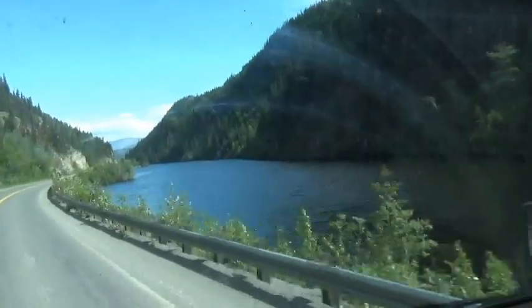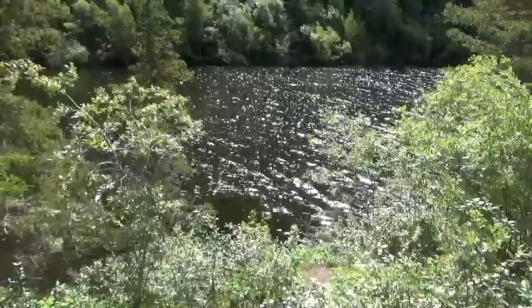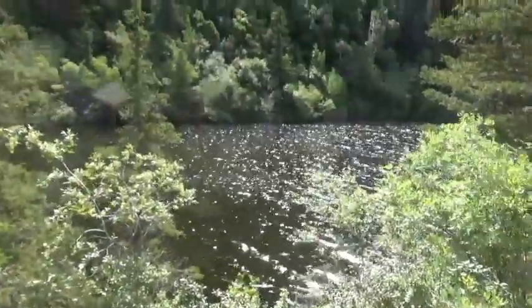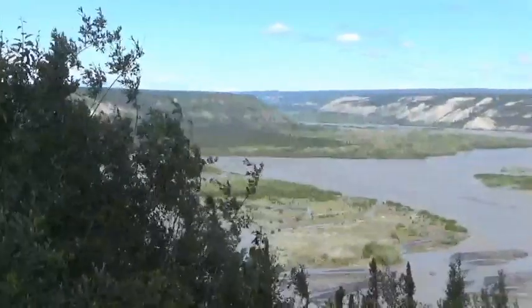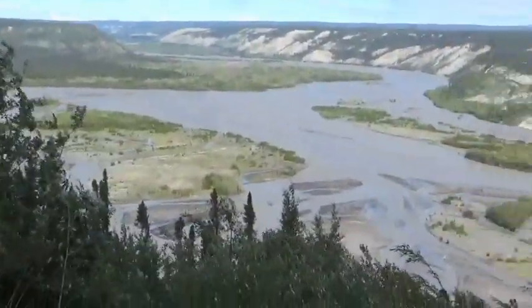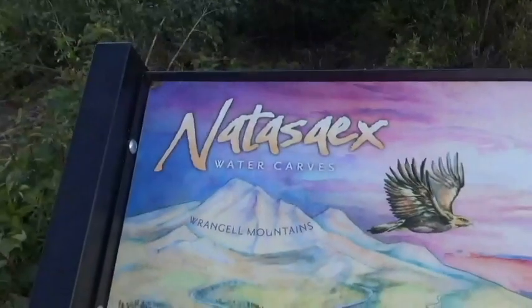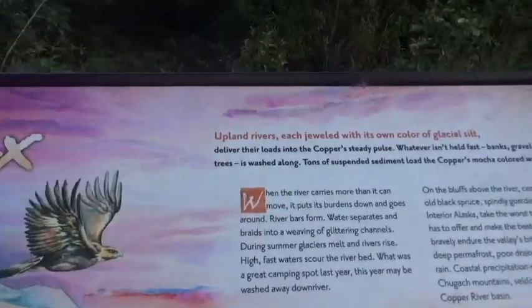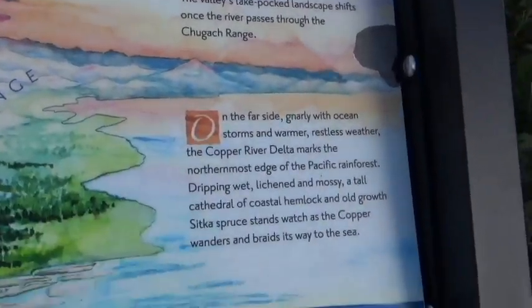There's another lake here on the right side of the road. I came to a stopping point where I can get out and give you a more close-up view. Here's another overlook point, and they have a plaque here that explains about it. It's called Water Carves. Interesting.